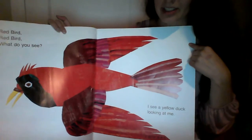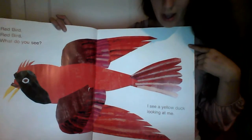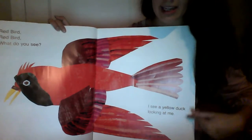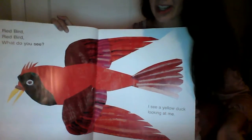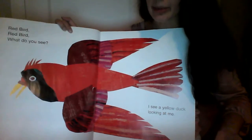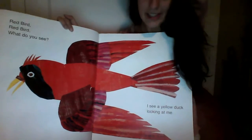Uh-oh, scholars. Where do I start reading on this page? I forgot. When you remember where I start reading, raise your hand and your teacher will ask you to share.